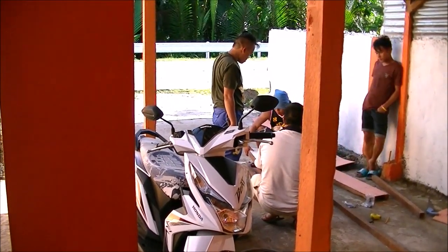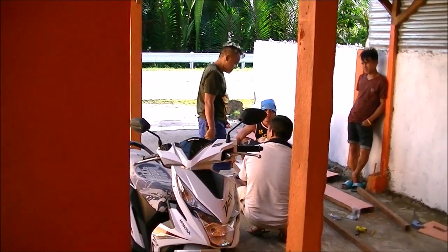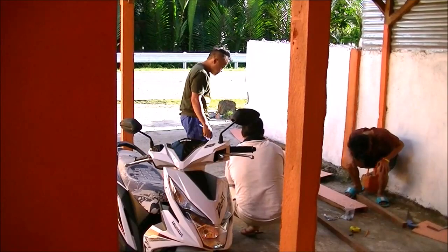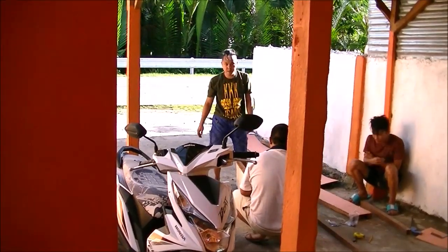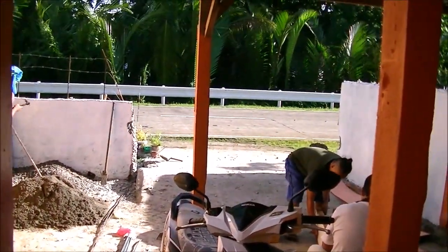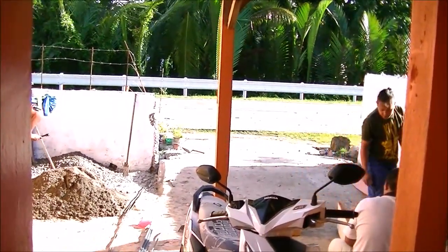Hi folks, we're back at Ron and Manilyn's place to do an update on their renovations of their house, and they've done a lot of work over here since the last time. These guys right now are building forms. They're going to put up some posts in order to have a gate. There's going to be a gate out here by the road, so they're building forms in order to put up posts for the gate.